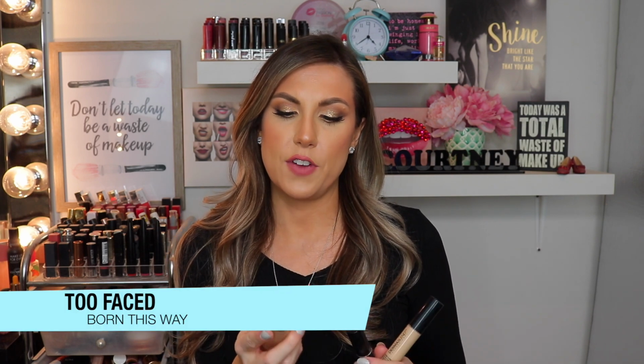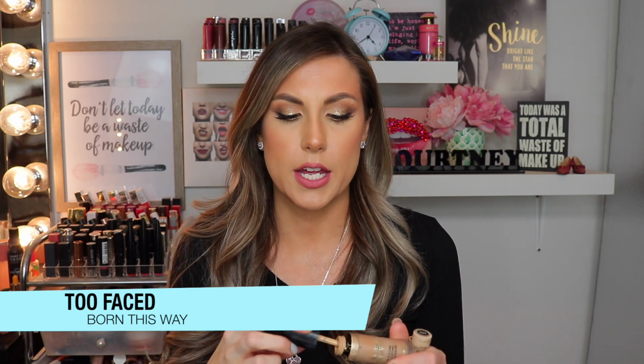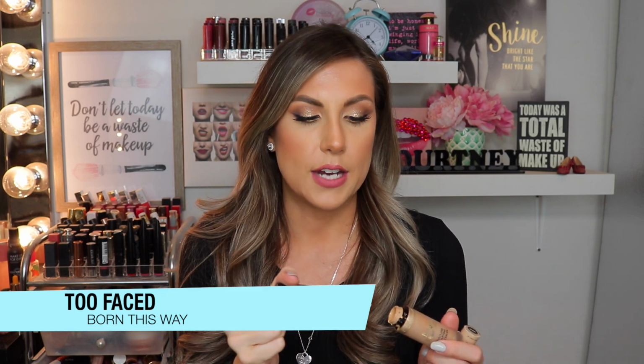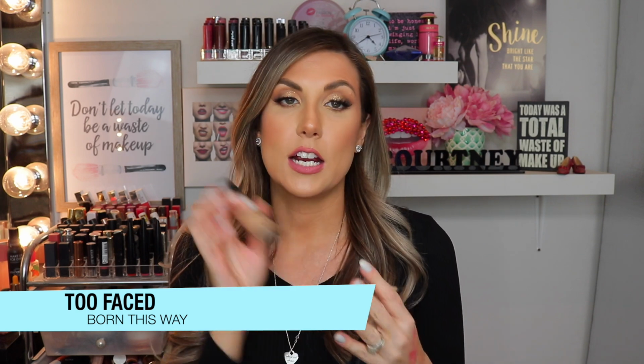So first we have this guy right here. This is the Born This Way Too Faced Multi-Use Sculpting Concealer. Love this, full coverage. I really like the brush that it has. It's a very big doe foot applicator. It's just a really great concealer. Really loved this at the beginning of the year, and I still do, but then these 2 came into my life and my life changed a bit.